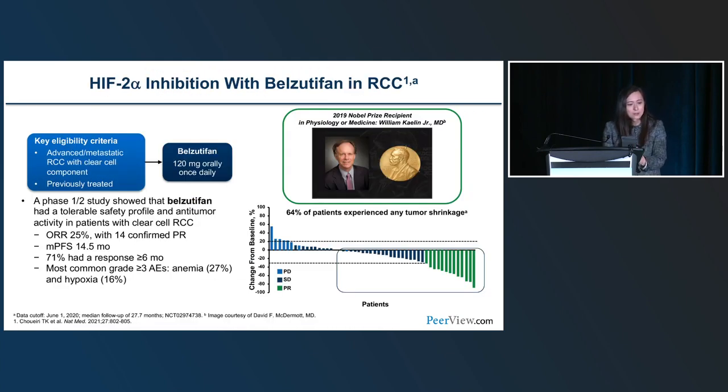We're also excited to think through more HIF-2 alpha inhibition. We mentioned earlier the triplet study in the frontline setting, but HIF-2 alpha and the biology here was certainly elucidated within Bill Kaelin's lab, and belzutifan as a molecule developed within Peloton has come through UT Southwestern with very nice disease responses. So a phase 1-2 study showed that belzutifan alone, given at 120 milligrams once daily for these patients, had an objective response rate of 25% with 14 patients having confirmed partial responses, and you see the waterfall plot highlighted here.